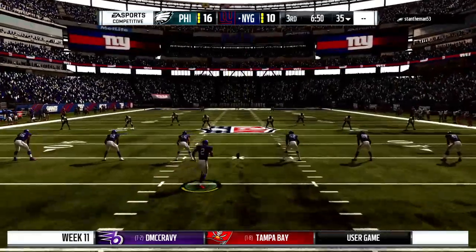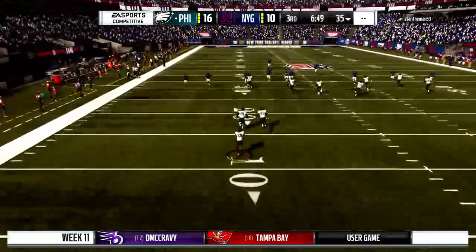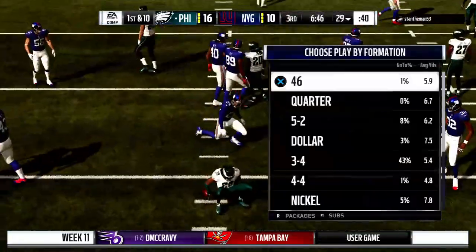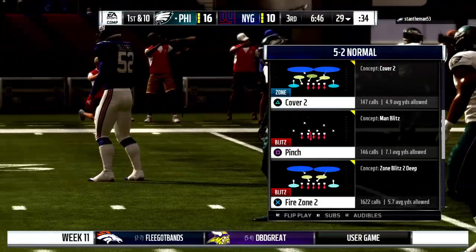Rosas now to kick this one away. This will be fielded at the 6. And a good return as he'll be stopped just shy of the 30-yard line. So here are the Eagles now as they get set for their first possession of the second half.